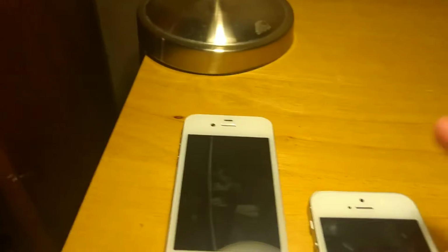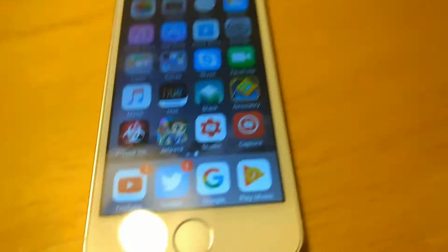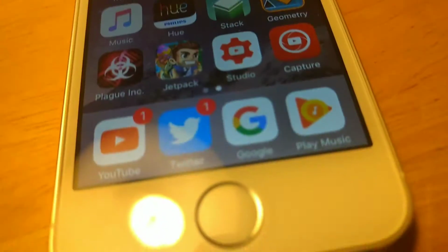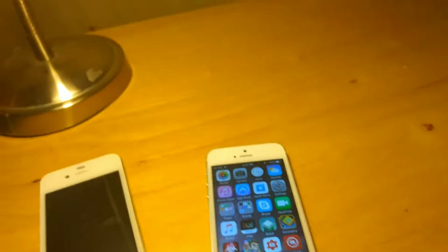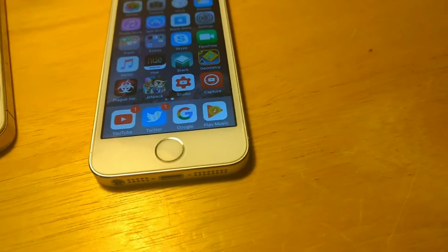With the 4S, you can find these for around $50 if you want the lower end models, and it can actually get up to about $80 for a 64 gig model. With the 5S, they can start around $100 for a 16 gig model in good condition, used, and then they can get up to around $170 I've seen for a 64 gigabyte.